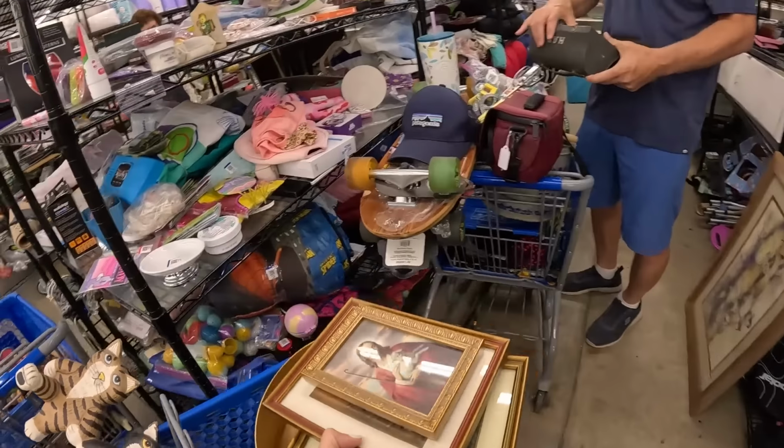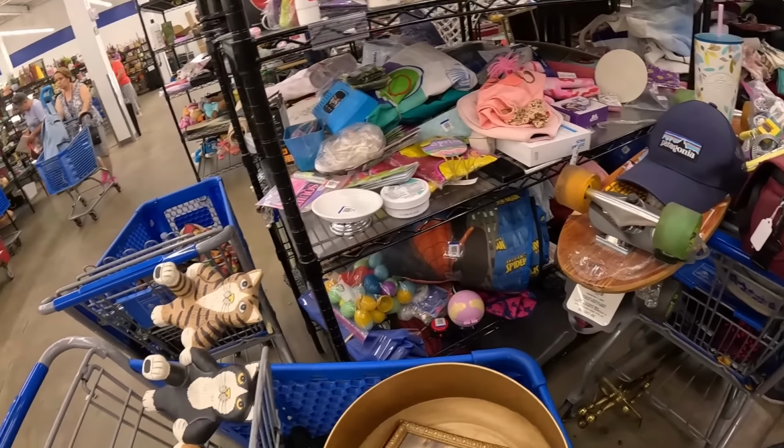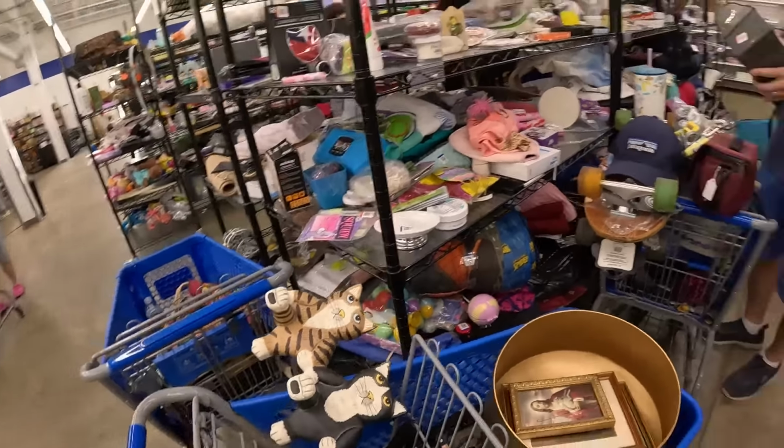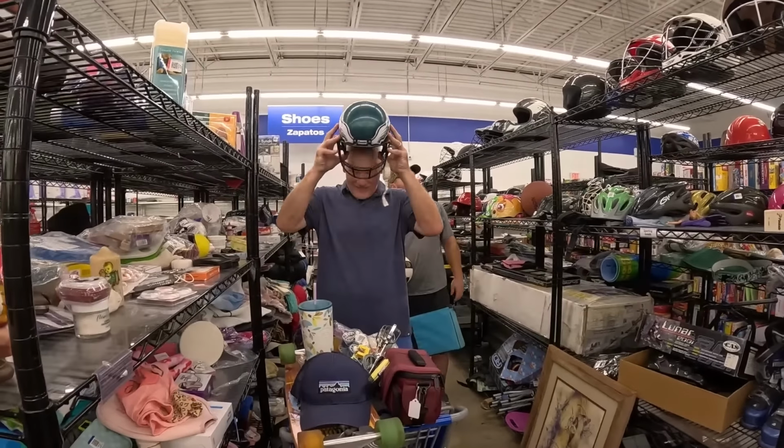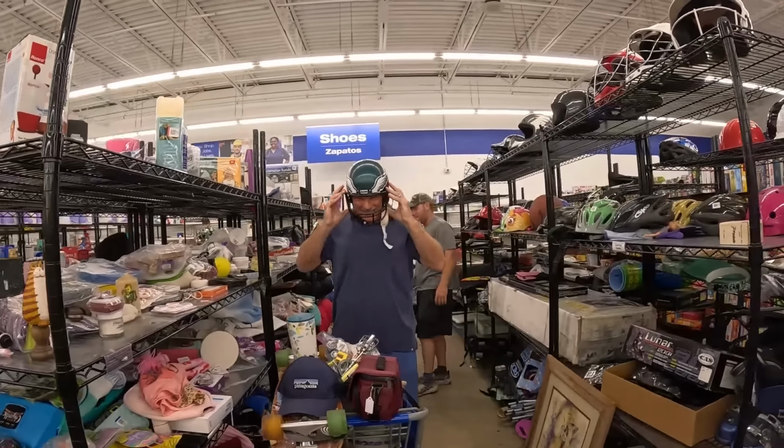There's that. I want the miniature pictures. Didn't see my Eagles helmet. You got an Eagles helmet? You seem pretty excited about it. Oh, look at that. It actually fits. A little tight. A little tight.